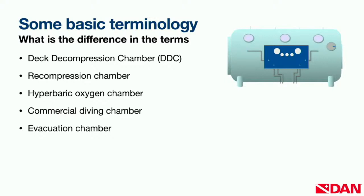Then we have the recompression chamber, which is what we use to treat injured divers. So we essentially take the diver back down to depth, but obviously this time on air, and then we allow the effect of oxygen to heal them, to get rid of the bubbles, and to do some healing on their system. And that's what we're going to focus on this evening. Then you'll hear about a clinical hyperbaric oxygen chamber that's typically used to treat a range of medical conditions. Matthias will touch a little bit on that.